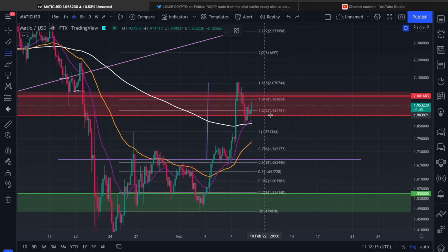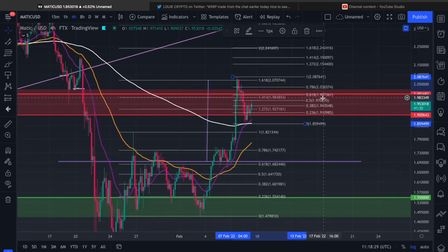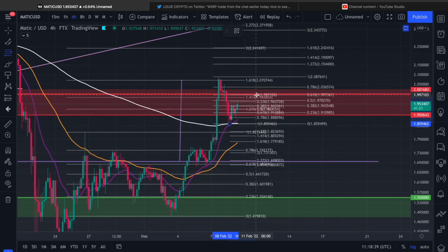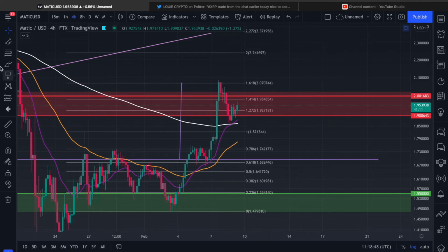So we know that $2 is a psychological level, so we could be continuing to $2. So this is just an experiment over here where if we do measure from here to here, you can see that actually the 0.61 is exactly on the psychological level. Well, here it says 199, but we're calling it $2. So run into $2, confirm it as resistance, and then if that is so, we'll measure from here to that 618 at $2, and you can see our 1618 target is at $1.77, which is actually the 55 EMA, and we would know that we're going to the 55 anyway.